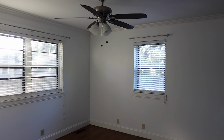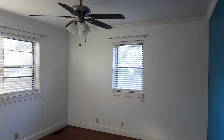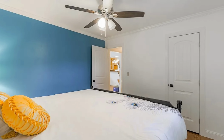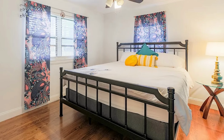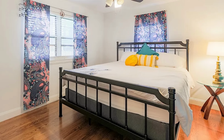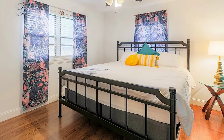So here's what I was working with. It's not the worst, but let's be real, it could use a lot of love. The room started with a tragic turquoise feature wall, some weird fabric panels hung on each side of the window, ill-fitting blinds, and not so fabulous furniture that the last homeowners left us with. So pretty much everything had to go.